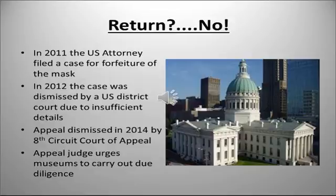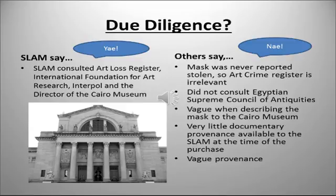The US authorities appealed this decision, but it was thrown out in 2014 by the 8th Circuit Court of Appeal. However, when giving this verdict, the judge stated that museums should exercise due diligence when provenancing a potential purchase. The US attorney was more accusatory, stating that the SLAM knew or was willfully blind to the fact that the mask was stolen property both before and after its importation. So bearing this accusation in mind, let's consider what due diligence the SLAM carried out.